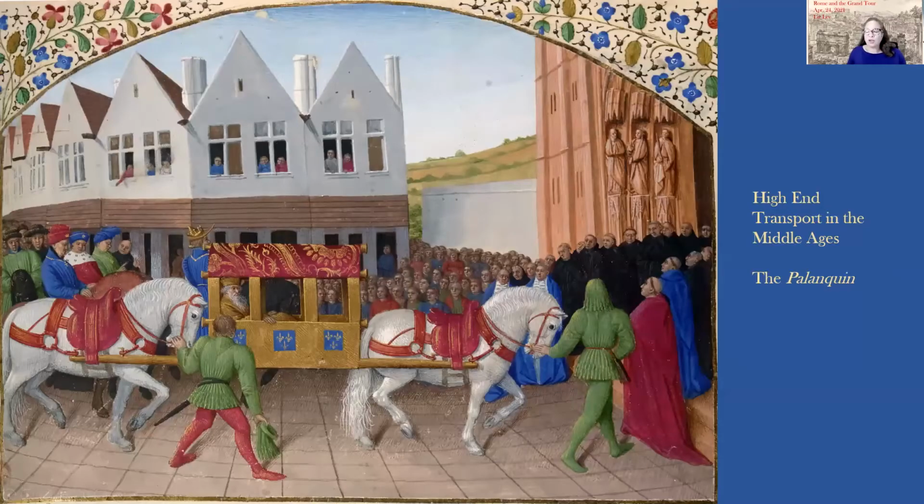So a little note about the history of transport: not a lot changed in transport from the fall of the Roman Empire till about the 1300s, about 1,000 years. Basically, transport stays the same. Wealthy people would travel in litters, so they would be carried by people, or these interesting little devices called a palanquin. It comes from a Sanskrit word, which means couch or bed. And it's basically a covered litter that has a lot of beautiful fabrics.